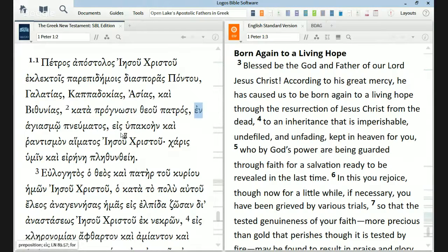And eis hupakoen kai rantismon, cleansing, sprinkling, haimatos Christou Jesu.